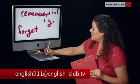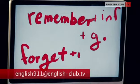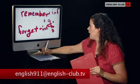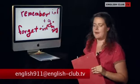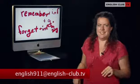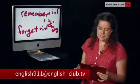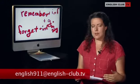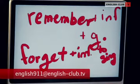And forget. Again, we have forget plus an infinitive. So forget to, let's go with forget to sing. We'll just write that one in. Forget to sing all the time. It means you should never sing. To forget to do something or forget to run. This means that you need to forget to do something in the future as well.